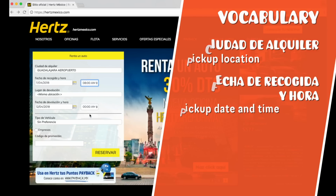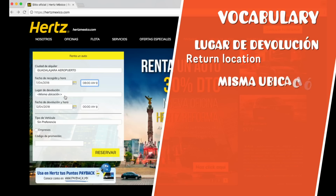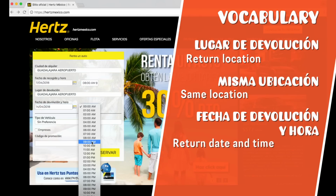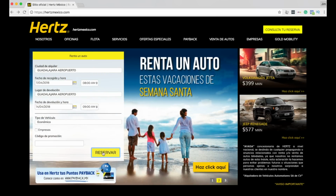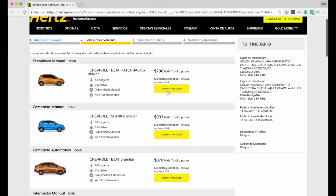Here we have, Lugar de devolución, which means return location. We're going to choose Misma ubicación, same location. We have here, Fecha de devolución y hora, and that's the return date and time. And for the vehicle type, we're going to choose the economic one and click reserve. Here you'll see your options. We'll just go with this one.